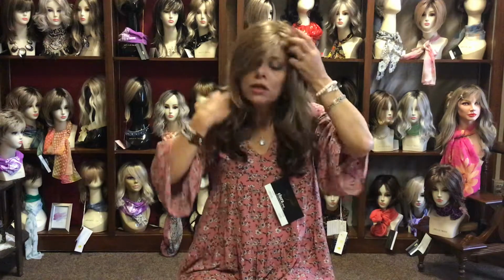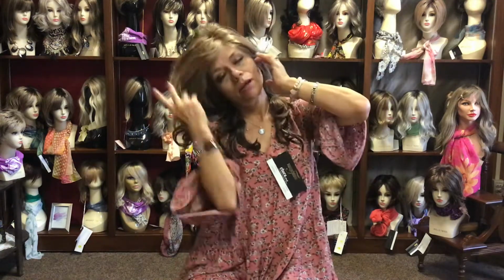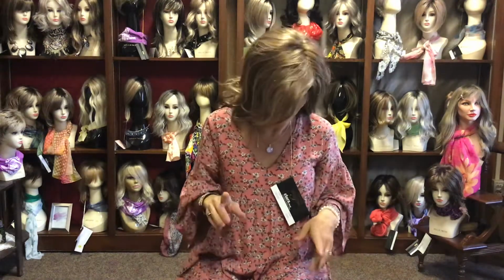I love the loose, updated look. It's not quite beachy, but it's also not quite curly. And pulling this out, like if I can get it out of my face, but you get the idea. I'm not showing this to look pretty or to hear how great I look. I'm just trying to show you the wig.